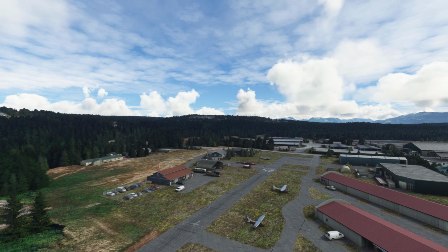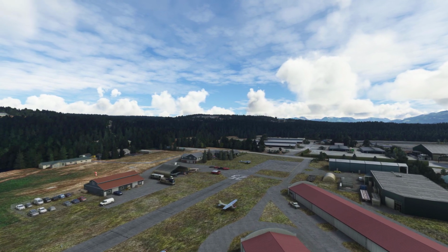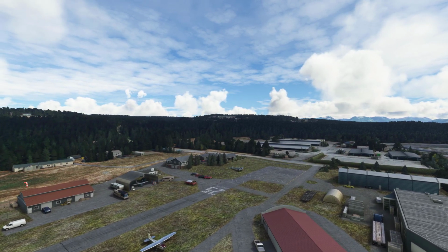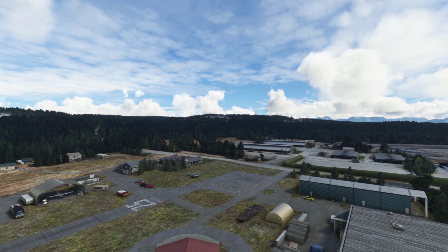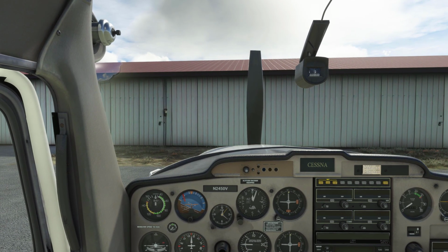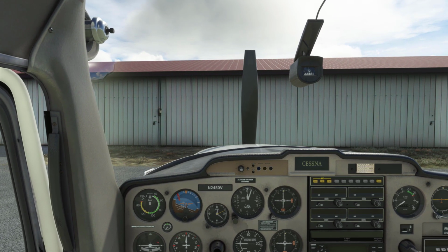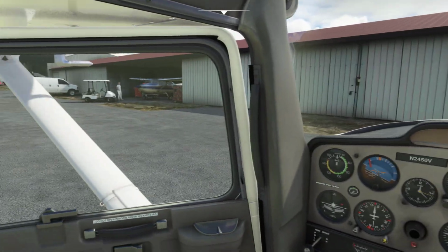Alright, well, let's go fire up the JPLogistics 152 and we will head up to Harvey Field. Alright, meet you at the 152. Welcome to the cockpit of the JPLogistics Cessna 152. Let's get our doors closed, get our seat belts buckled, and we'll get ready to go.